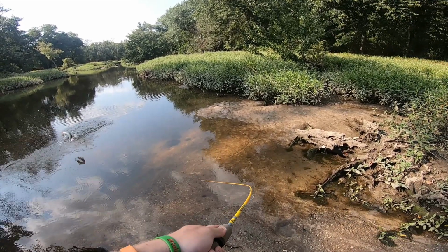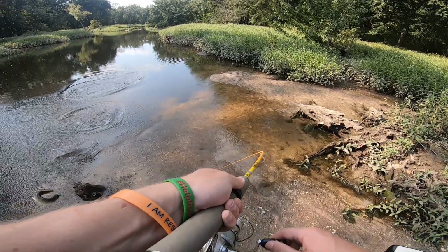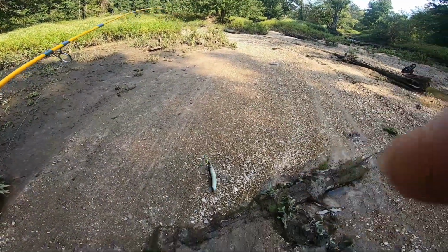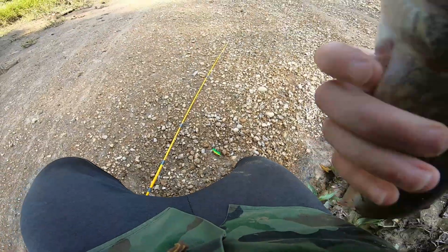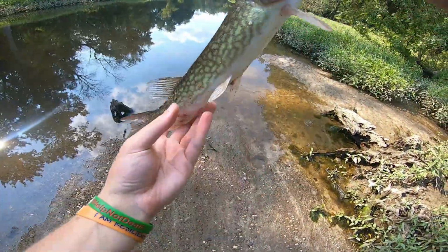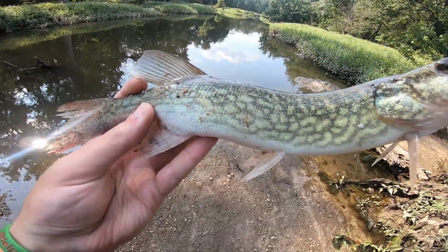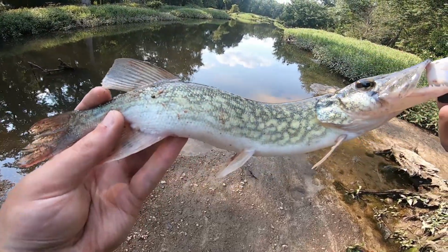Is a pickerel. Left on the land, right at my feet. All right. Another species on the docket, folks. It's like a 12-inch pickerel. All right. Get a quick look at him. Like I said, probably 12 inches, maybe 13. Pretty little chain pickerel out here on the ultralight. Fun catch. He leapt right out of the water onto shore with me, so I guess he wanted to say hello, right?